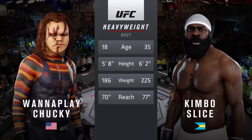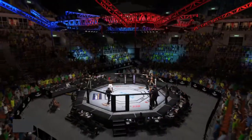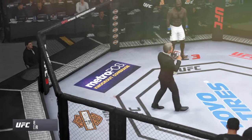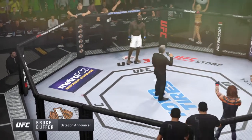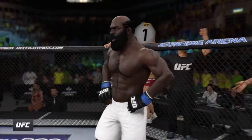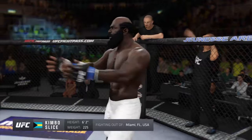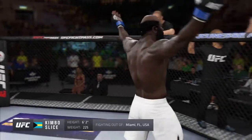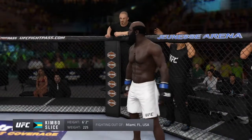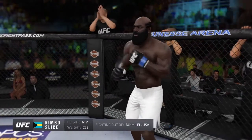Now for the particulars, we go inside the octagon. Here is Bruce Buffer. Ladies and gentlemen, this fight is 3 rounds in the UFC heavyweight division. Introducing first, fighting out of the blue corner, a boxer holding a professional record of 4 wins, 1 loss. He stands 6'2" tall, weighing in at 225 pounds. Fighting out of Miami, Florida, Kimbo!